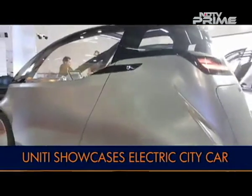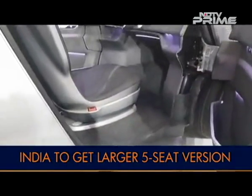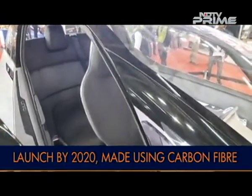And finally we come to this, a small compact city car from Swedish tech startup Unity. Unity will launch in India in 2020 with a larger 5-seater option specifically for India, pre-bookings for which have already begun.